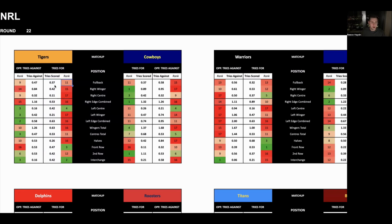So pretty poor. And as you see, it goes through all the different positions: left edge combined, right edge combined, wingers, centers, and halves, front row, second row, interchange. The sections in red and green that I've just highlighted show where they're ranked in the league. If they're ranked high in the league in that category, it's going to go green. If it's poor, then we're going to go red.